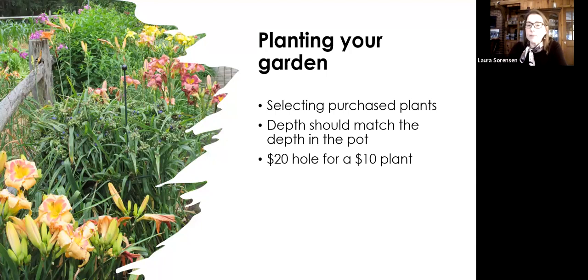We always say, dig a $20 hole for a $10 plant. That means if the pot is this big, you don't dig your hole this big, you dig it bigger. Not necessarily deeper, because you want it to be at the right level, but wide enough that the roots can spread out.